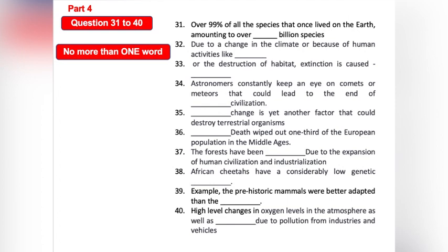Lack of genetic diversity. Once the number of species starts decreasing, the gene pool of that species grows smaller. Eventually, there is a lack of genetic diversity. For example, due to habitat loss, the African cheetahs have a considerably low genetic diversity.